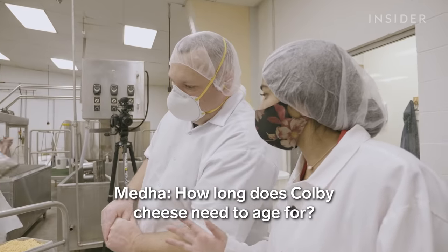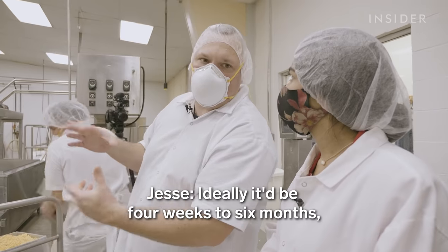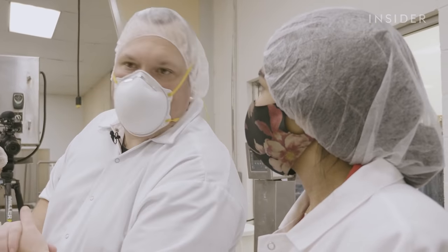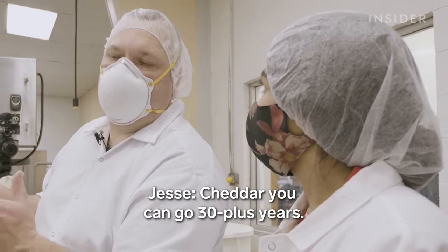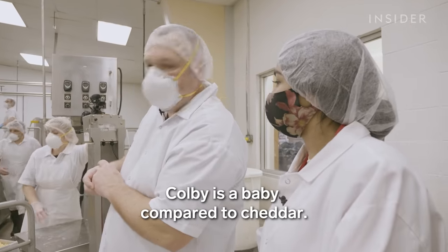How long does Colby cheese need to age for? Ideally, 4 weeks to 6 months is the ideal range. Compared to cheddar cheese, what's the difference? Higher pH, higher moisture. And so how long do you have to age cheddar for? Cheddar you can age out 30 plus years. But that's wild. Colby is a baby compared to cheddar.